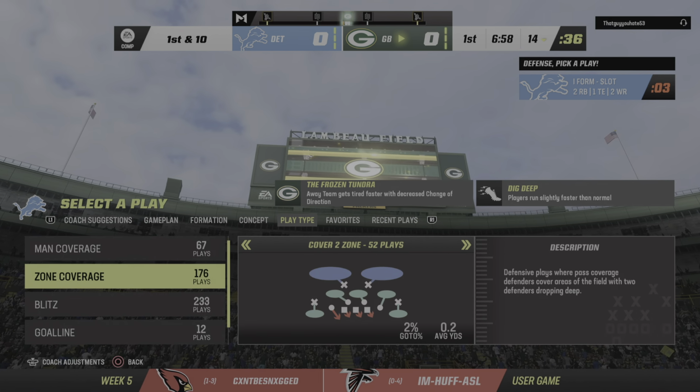Good starting field position for them as they come up first and 10 at their own 37. Here's Brissett. And his throw is going to be incomplete. I certainly thought he had an open look beyond the first down marker to his receiver, but they just couldn't connect, and that will send them back to the drawing board.